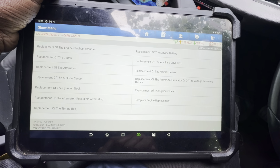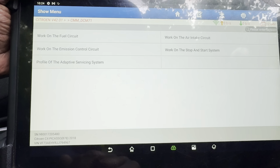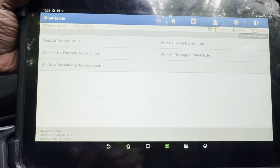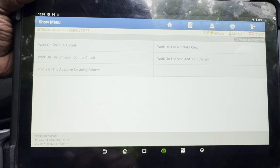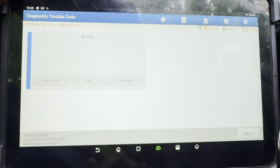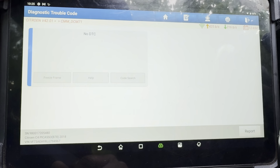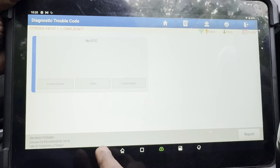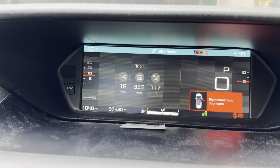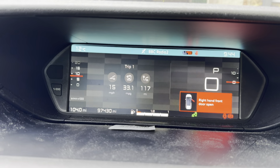I'm going to get a communication error because I reset from the dashboard. Okay. But I still remember to reset the oil dilution one. Anyway, I'm going to read the fault code. At the moment no fault code, it's automatically reset. Right, it's fine. Next step, I'll start the car and have a look at the dashboard. Yeah, nothing coming up, no engine fault.